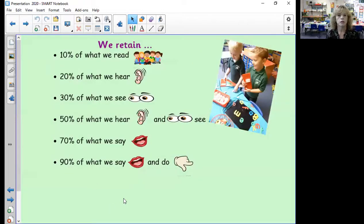So when we learn to read and write, we only retain 10% of what we read and 20% of what we hear, 30% of what we see, 50% of what we hear and see, 70% of what we say, and 90% if we say it and do it. So as you can see, it's really important that the children say and do and hear and see, and we combine it all together in a multisensory way.